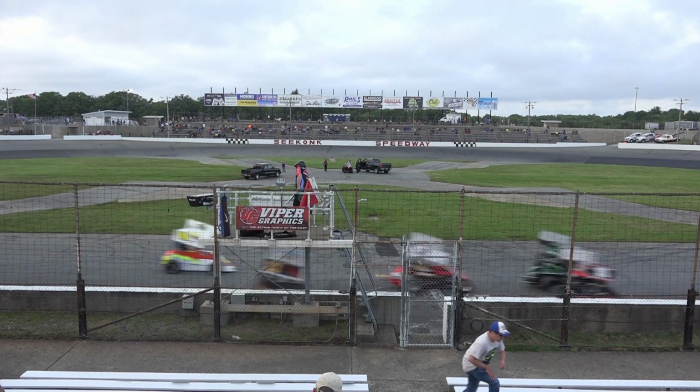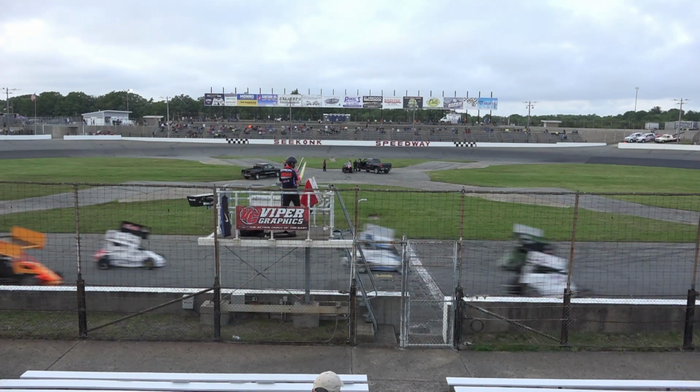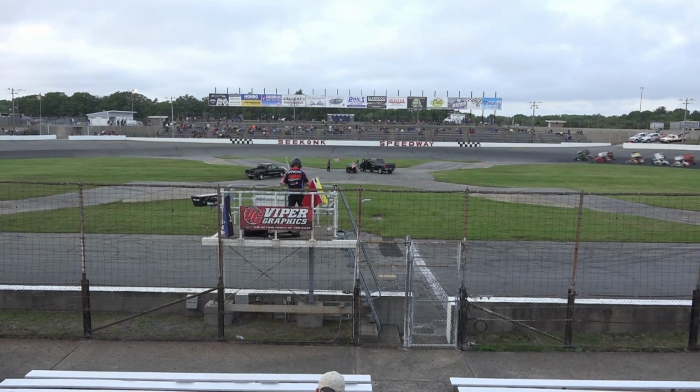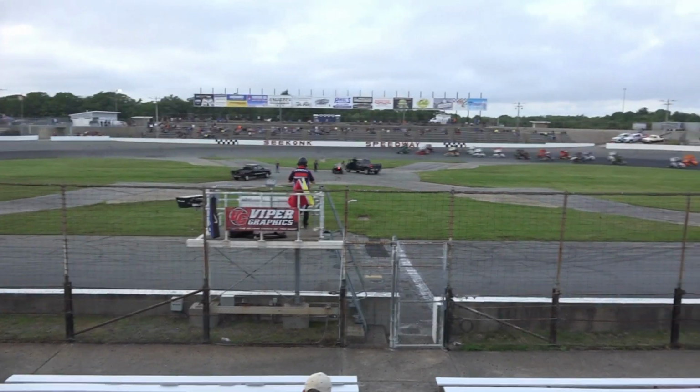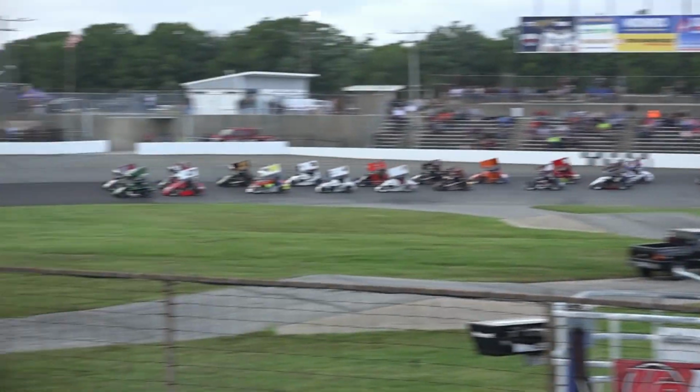Even cooler standing up here and looking down on it. Well, the green flag's coming up. What's going through your head as a driver right now? Right now, I'm just trying to think of what's happening in front of me, how I'm gonna make my move, and we'll see what happens. Well, we're going to see a lot of moves right now.